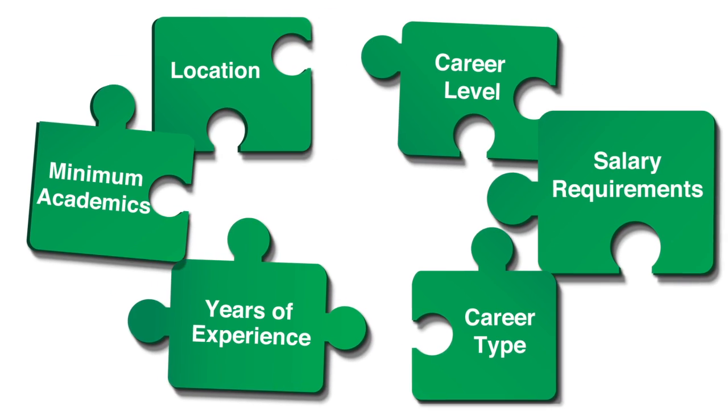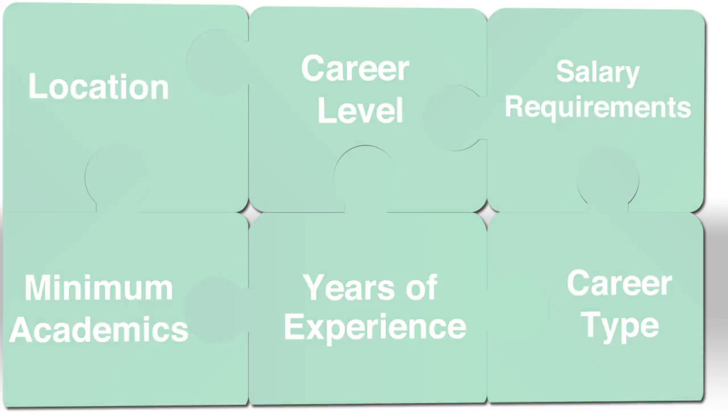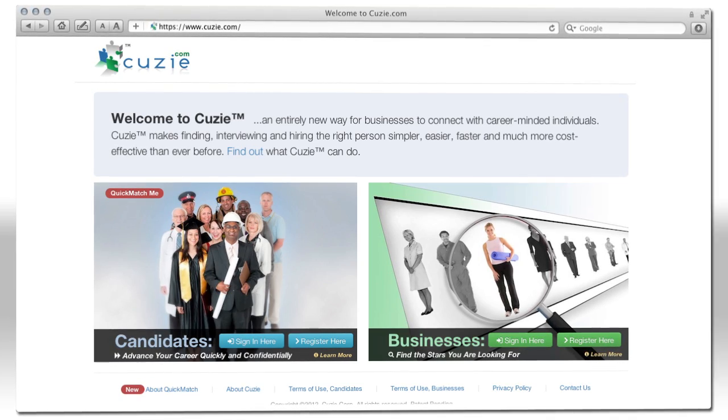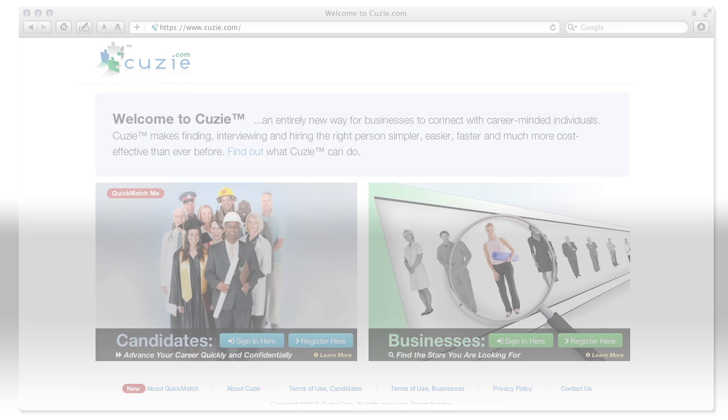Cuzie technology allows you to brand your own job center for free. When you post your job ads, just include a Cuzie Direct link to bring candidates directly to your job center listings. Or be discreet and post job listings confidentially.